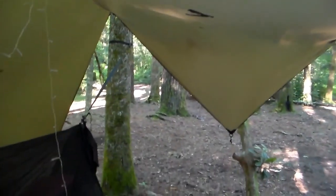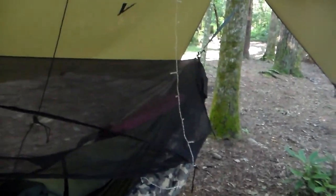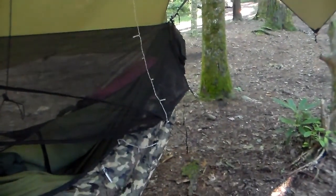It's really nice. It was real nice and cool last night. Probably got down to the 60s, I'm thinking. Something around there. I had my lights strung across here. You can see my little party lights. Then I just got the switch going into my hammock, so I can turn it on or off if I need to getting up in the night.